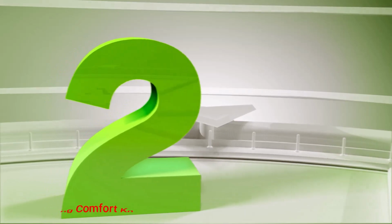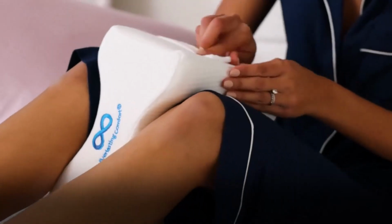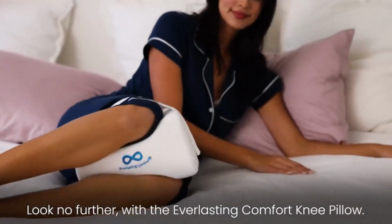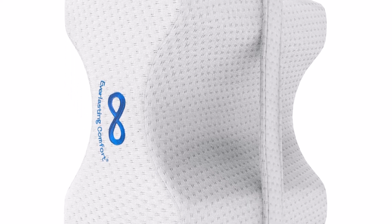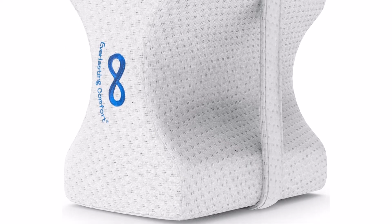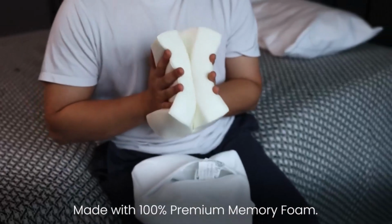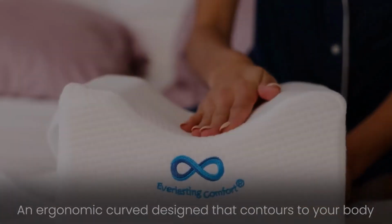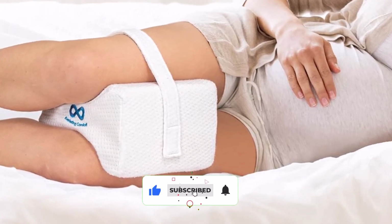Number 2. Everlasting Comfort Knee Pillow. This Everlasting Comfort Knee Pillow is an excellent choice for anyone who struggles with chronic hip, leg, and lower back pain. This knee pillow contours to the body's shape for a customized fit, providing a soft and supportive foundation for the lower body. The hourglass shape is designed to fit between the legs to prevent knee clashing, while the adjustable strap ensures that the pillow stays in place all night long.